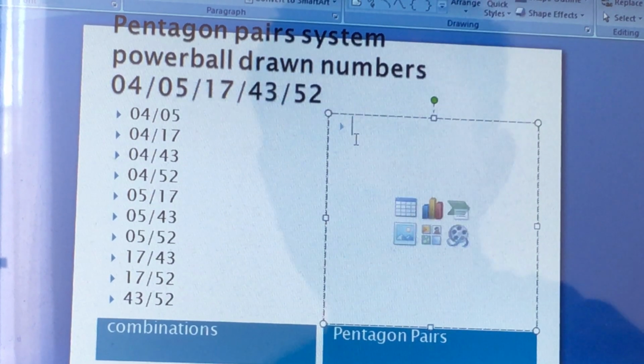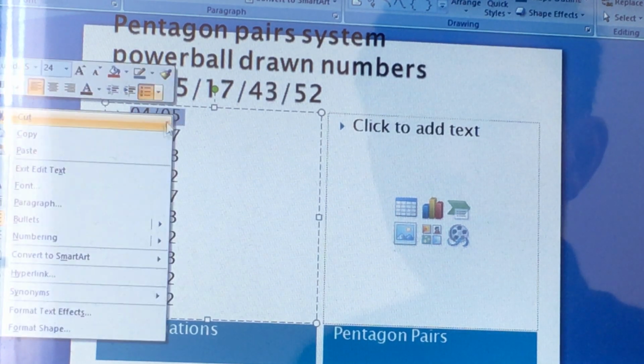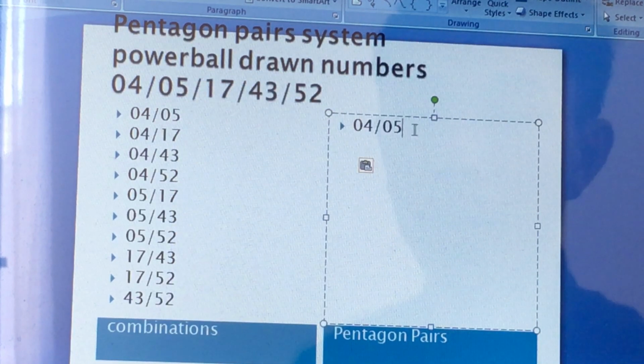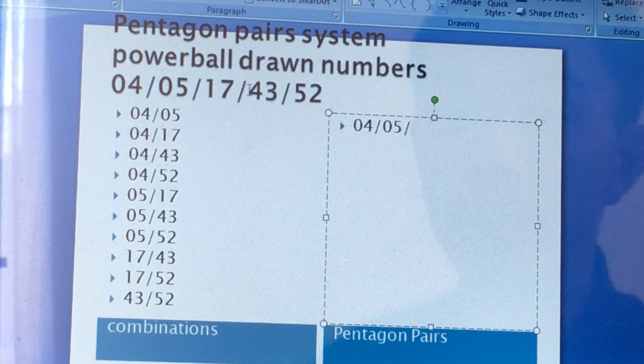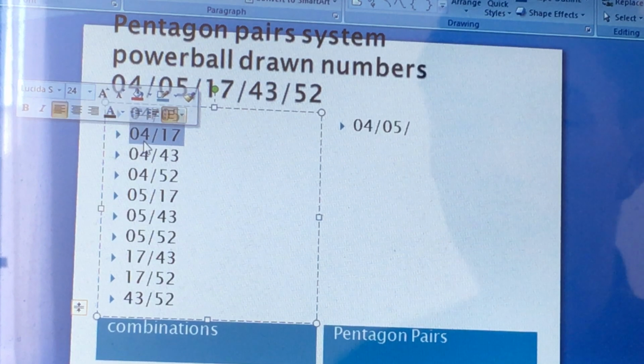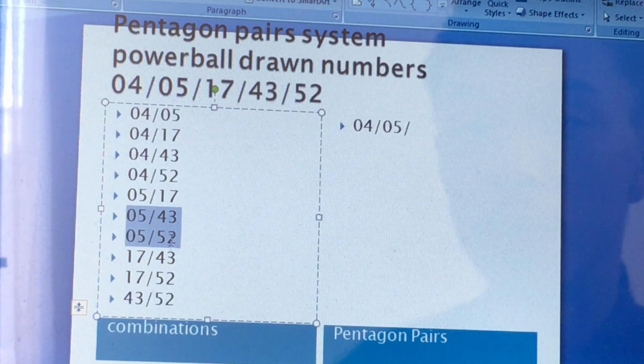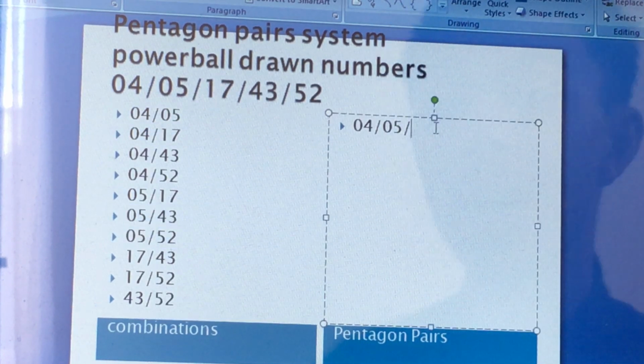So now, using the Pentagon pair system, 04, 05. I don't want to paste it, but I'm gonna paste it to do it quicker. Now, if you pair these two up, you still get a trio, because you cannot play 4 and 5 and 4 and 17 together to form a quadruplet, because the 4 would be played twice, and the 4 cannot be drawn twice. So when you combine these two, you form a trio. So let's form a different combination.